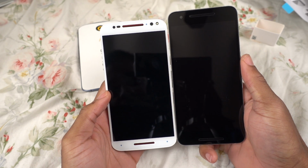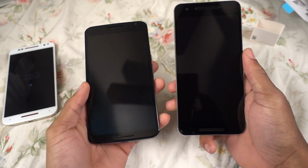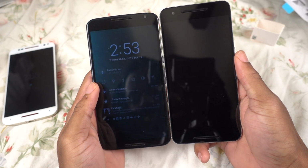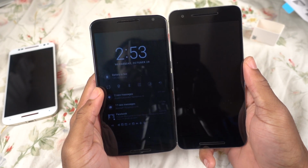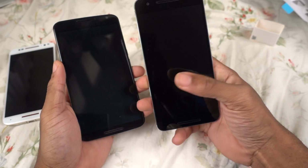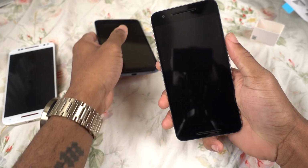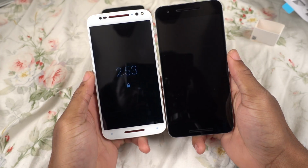The bezels are quite big on this phone, but let's compare it to the 6. So yeah, you can tell the bezel is definitely bigger than the 6. Actually, it's slightly taller than the 6. Not as wide, so it will make one-handed use easier. But yeah, this is definitely not as one-handed friendly as the Moto X.